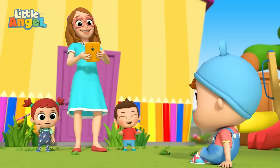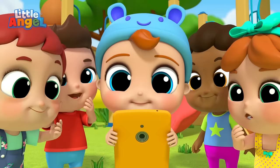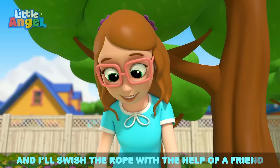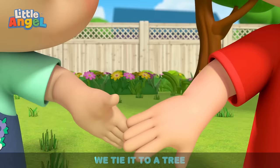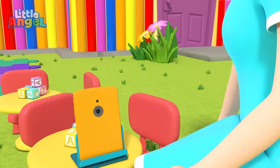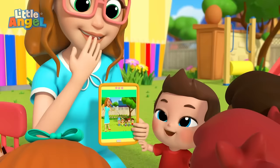Turning around, Baby John. The five of you will jump, and I'll swish the rope with the help of a friend. Yay! We need someone else to help swish our rope. We tie it to a tree. It is nice and strong. We all hold hands together, jump. One, two, three. Team jump, friends! Congratulations!